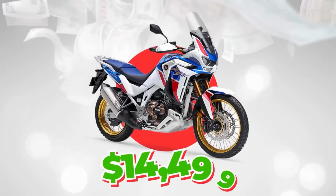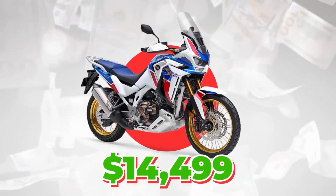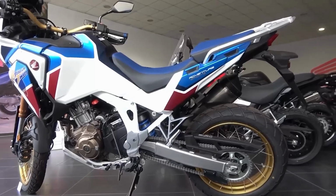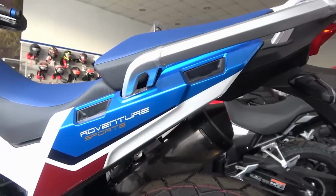With a starting price of $14,499, this machine proves that long-distance comfort, durability, and versatility don't need chrome or nostalgia. They need innovation. Riders looking to go farther, faster, and with fewer limitations will find nothing better.